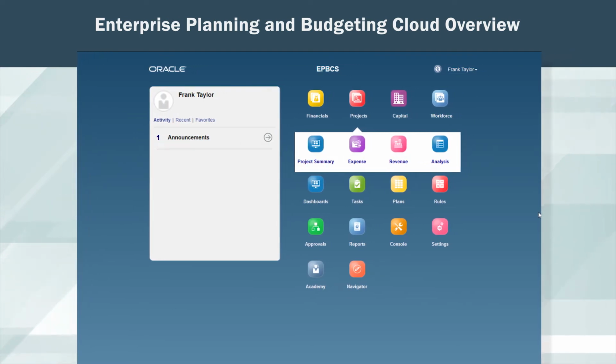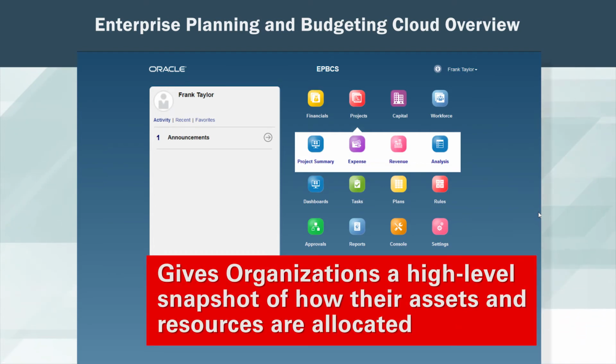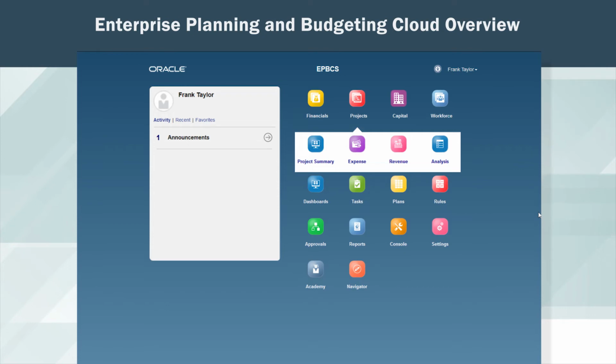The projects framework bridges the gap between the detailed projects an organization undertakes and the overall impact on corporate resources. It gives organizations a high-level snapshot of how their assets and resources are allocated, and then it monitors performance and provides information about return on investment. Planning methods differ depending on the type of project. For example, contract, which may include fixed price, cost plus, or time and material. Capital projects, which may include both capitalized and operational expenses, and indirect or internal projects.